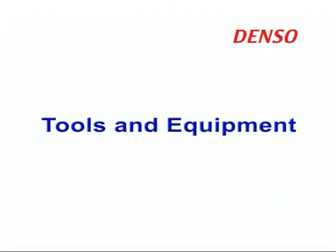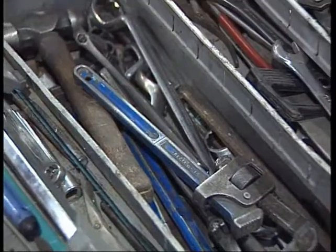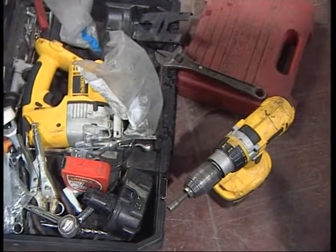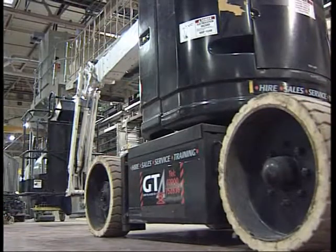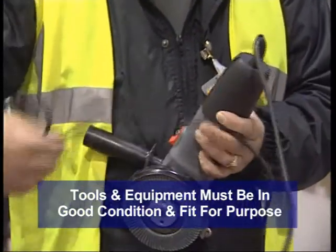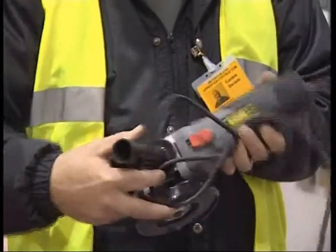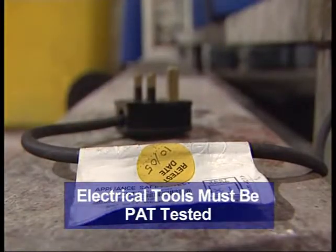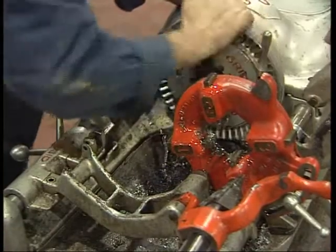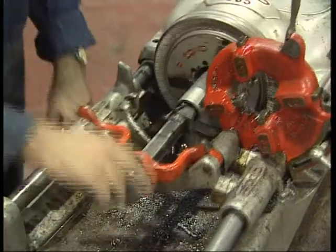Tools and equipment is the next item on our agenda. You or your company is responsible for supplying all the tools and equipment required to carry out your work, and DMUK plant tools and equipment must not be used without prior permission. All tools and equipment must be in good condition and fit for purpose, and they should be visually inspected on a daily basis. Electrical tools must be tested in line with current PAT test legislation. Specialized tools must only be operated or used by people who have undertaken specific training to use such equipment.